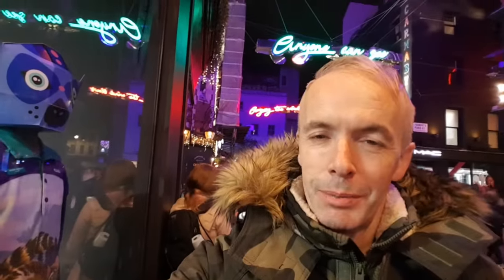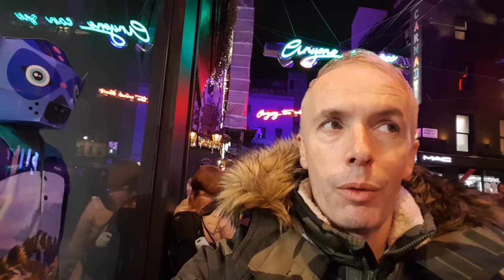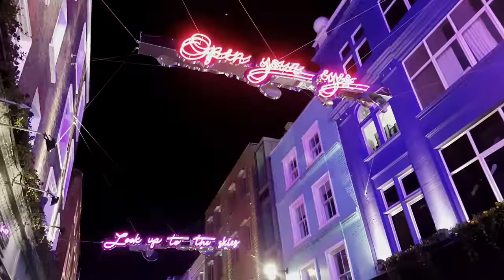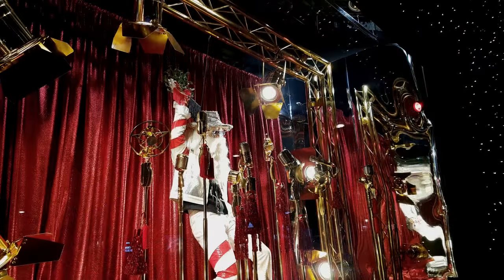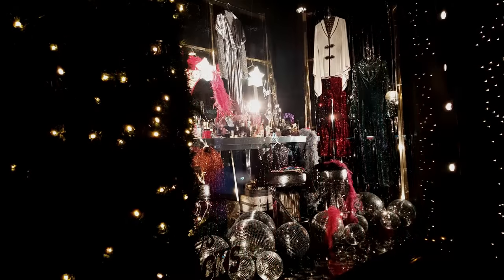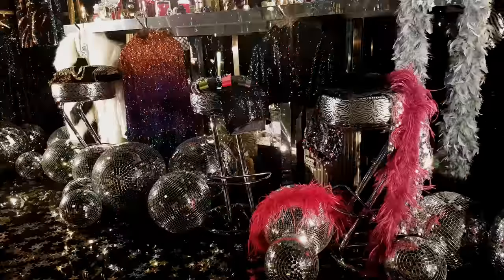Carnaby Street has the first Queen-inspired lights this Christmas, as in Bohemian Rhapsody. Even though the lyrics aren't Christmassy, wow, I love the colour of the neon. I don't know if they all agree to do rock this year, but this theme really seems to suit Selfridges, because they always kind of go a bit wild. I think they need to pull it back a bit.